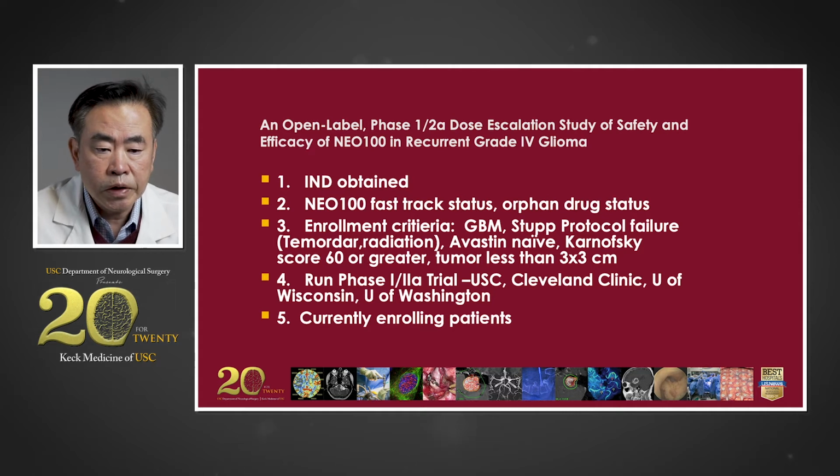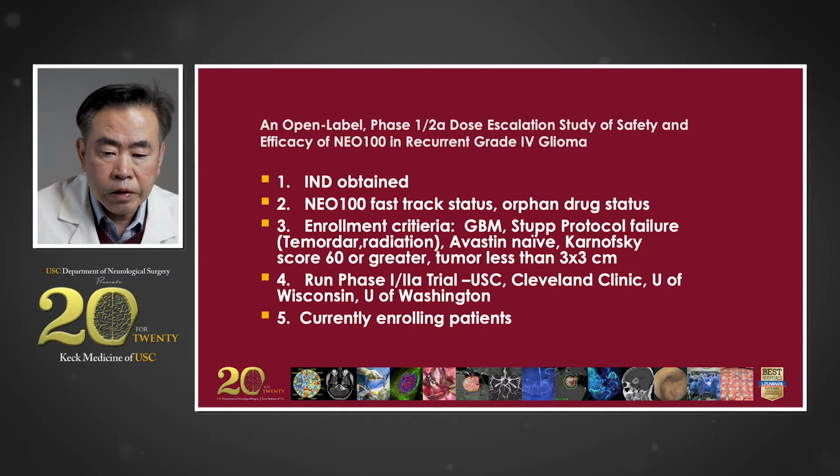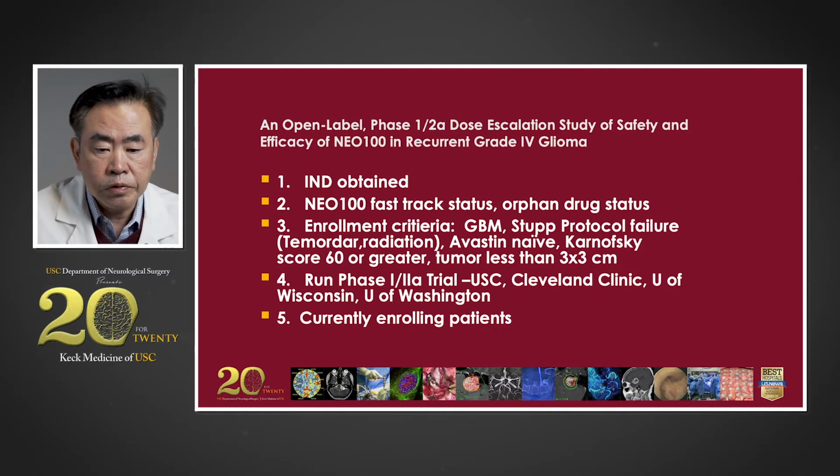So what we did was that we obtained something called an IND. IND is investigational new drug. And we obtained fast track status and orphan drug status for our drug.